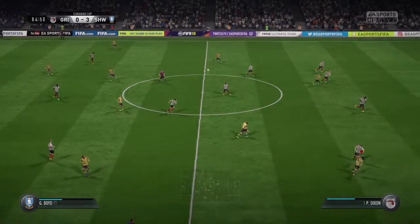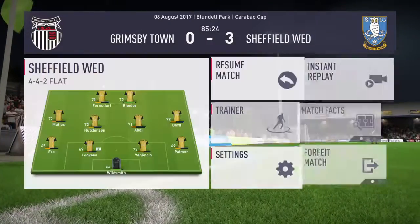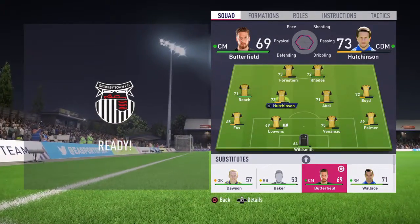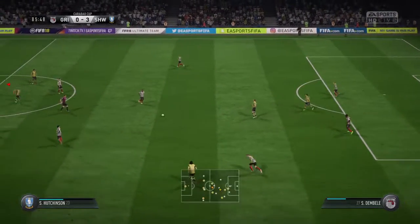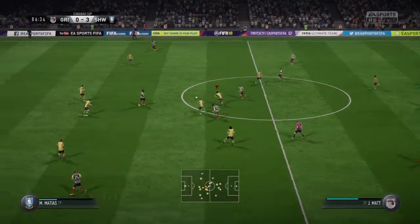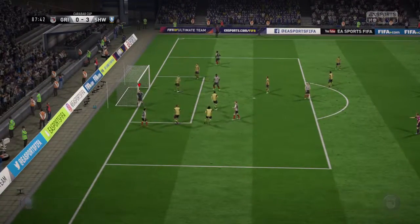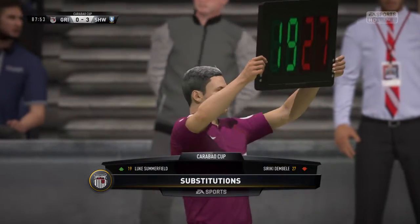Alman Abdi. Osborne. McAllister. Slipping it through. Good forward play from them. Now, here is a chance for them. Miscued, really, with the header. Yeah, not known for his heading, and you can see why there, with that effort.